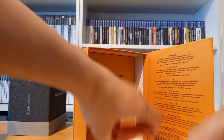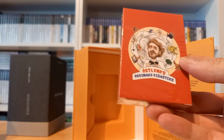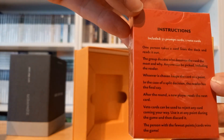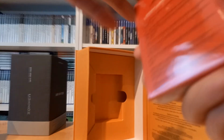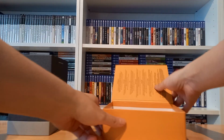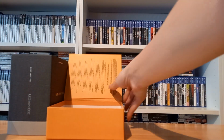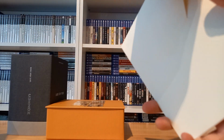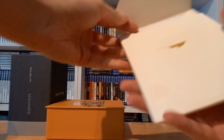and a book, and also what is this? Östlund's Ordinary Disasters. Oh yeah, there's a playing card deck included, still sealed. Maybe I'll open it one day, but yeah, there you go. And it does have, what is this? I can't even remember what's in here. It's exciting for me as well.